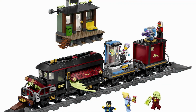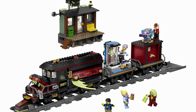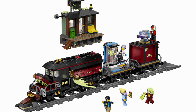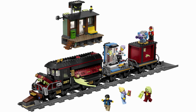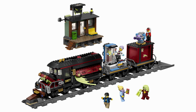Okay, so here at number 4, we have the Ghost Train Express, and this set looks great. I'm a real sucker for Lego trains. I only have one in my collection at the moment, and it is the Horizon Express. It's the orange train, and that one's really great, but I want more trains. I definitely love the Lego trains, and I know there's a large amount of them. I just actually have to purchase them. I really want Hogwarts Express.